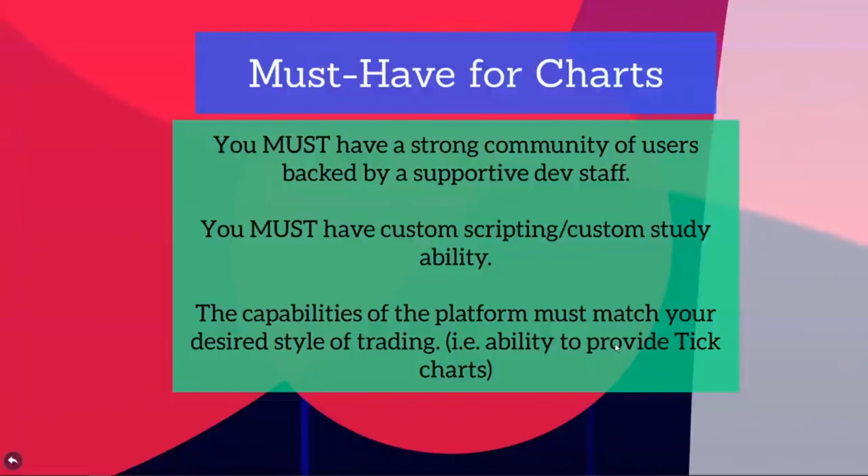So to me, I can't even imagine trying to trade without having custom scripting, custom study ability, the ability to alert on things, the ability to scan on different things that nobody else is. You've got to think and be independent. You can't be independent if you're just using the boilerplate that you're given with the charts. So the capabilities of the platform must match your desired style of trading.